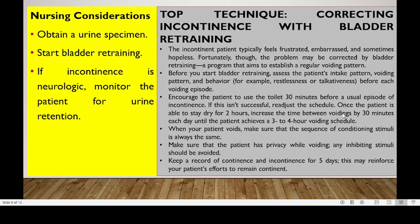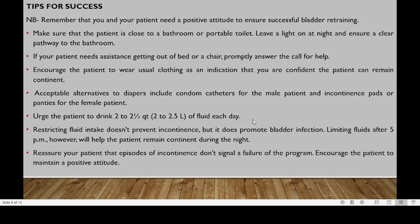When your patient voids, make sure that the sequence of conditioning stimuli is always the same. Make sure that the patient has privacy while voiding, and you need to avoid any stimulant that may inhibit. Keep a record of incontinence and continence for 5 days. This may reinforce your patient's effort to remain continent.